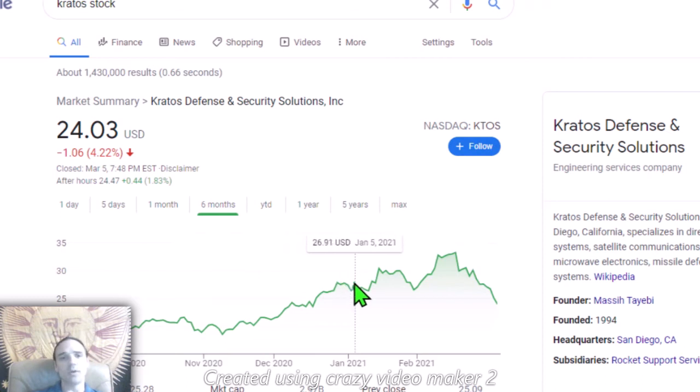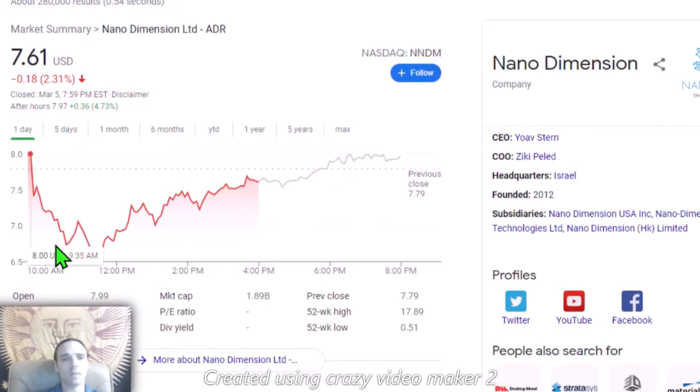Another one in this category is Kratos Defense. Just a steady uptrend from the 15, 18 range all the way up to about the 30, 35 on ARK potential hype. Brought back down by the correction for us, and of course destined to come back up when it's over. Definitely worth an eye.